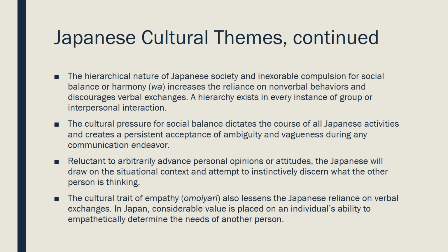So let's talk about some more of these cultural themes. And for your benefit and mine, I am no longer going to attempt to pronounce these Japanese terms because I'm just not able to do so.